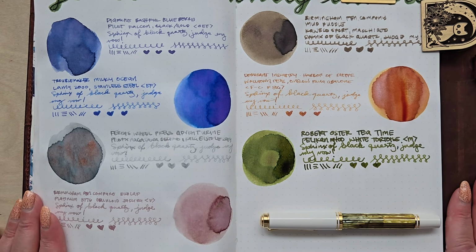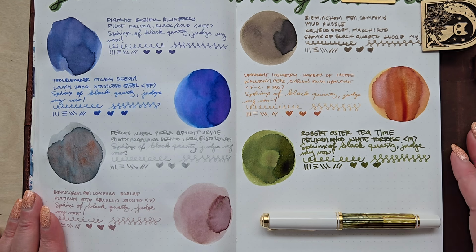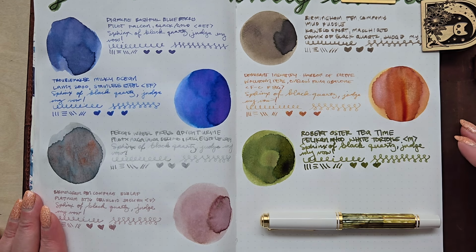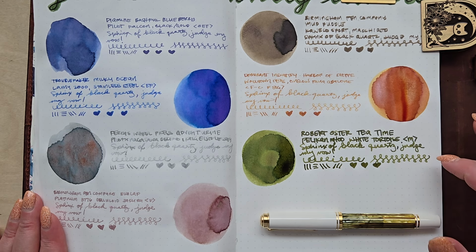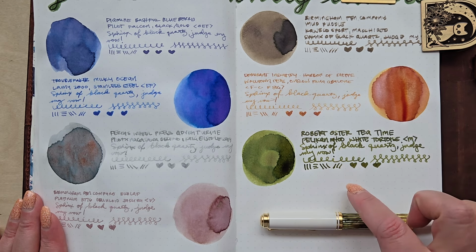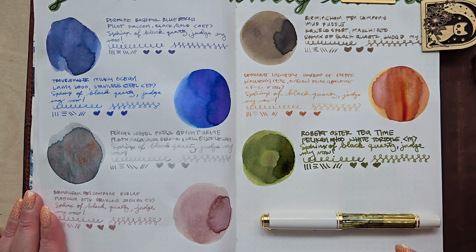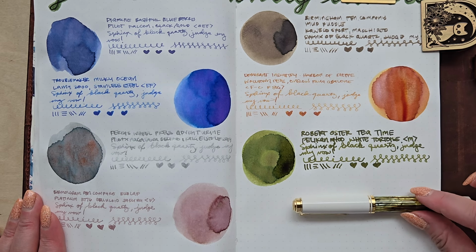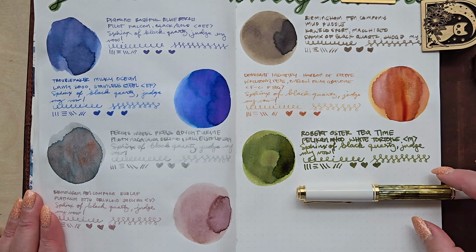It's so funny how much my handwriting has to adjust for this particular pen, but I do really, really like it. This is Tea Time. I love this ink. I think it is so beautiful. I love that it's just this side of an olive, and it's just so, so pretty in my opinion. I love green inks, so I might be biased, but I do think it is a stunning, stunning shade of green. And it works really well with this pen. I really do like it.